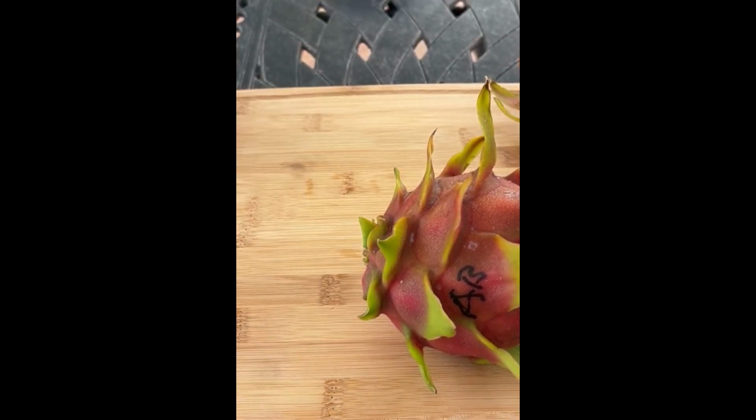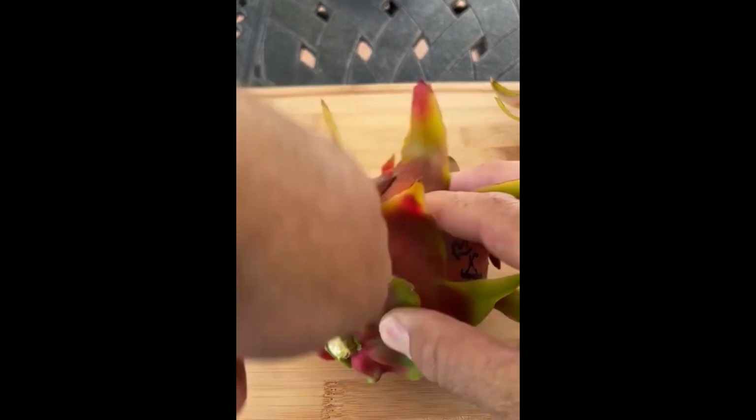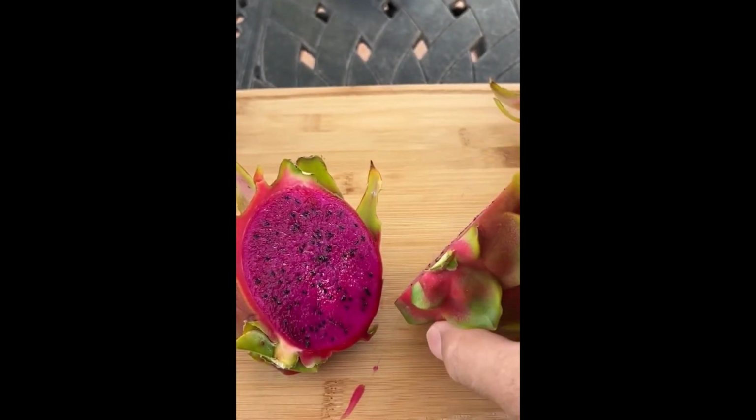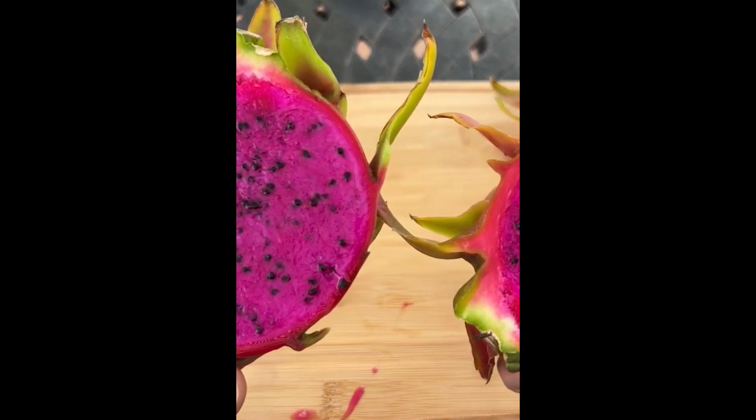So let's focus on American Beauty and let's see how it tastes. And it's just a beautiful fruit. Look at this lovely, lovely flesh.